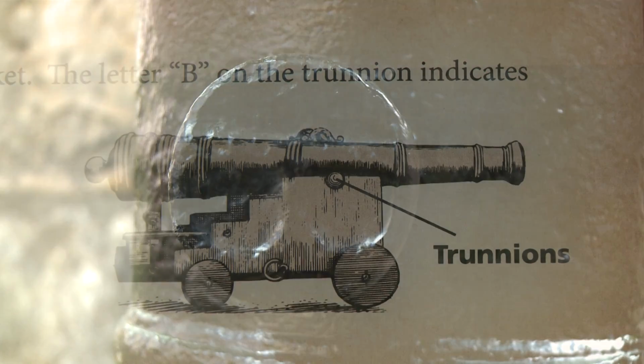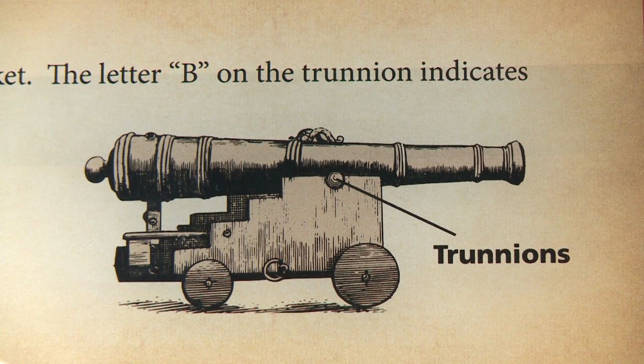It's got a B on the one trunnion, and the gun founder was a man by the name of John Wilkinson. Now, 1842. Why 1842? There was a raid across the border. There was a raid into San Antonio. We don't know if the cannon was involved. None of the records are accurate.